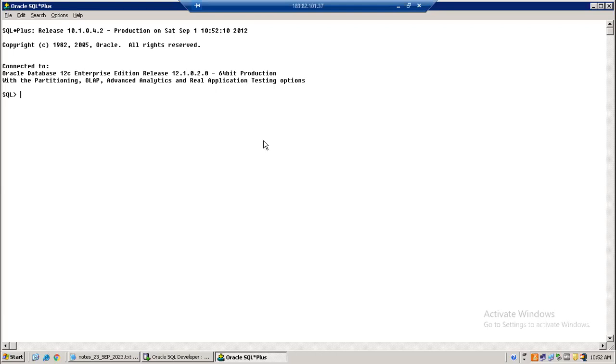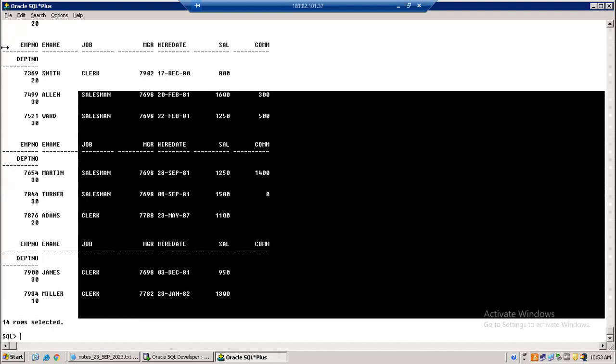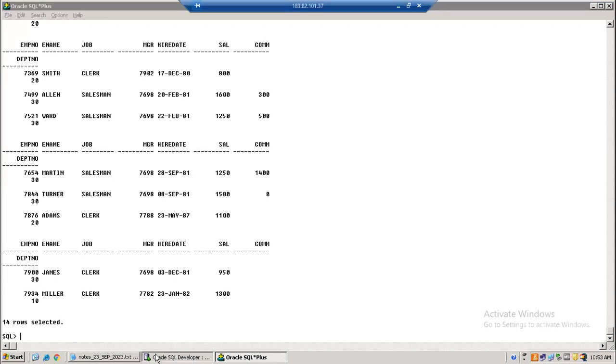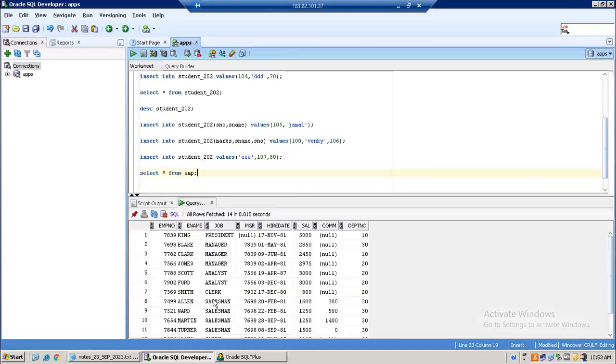SQL Plus is the default tool. I will just explain the basics of this one. Here in the EMP table we have only 14 records. It will be displaying like this.